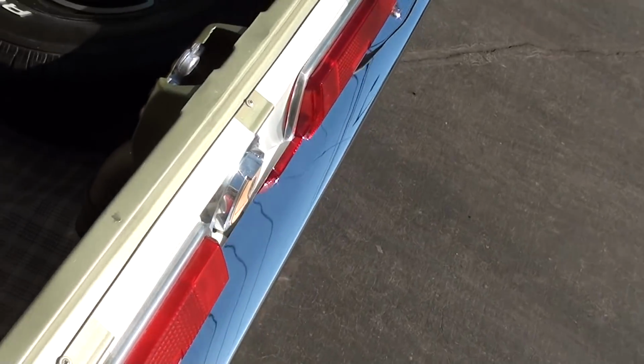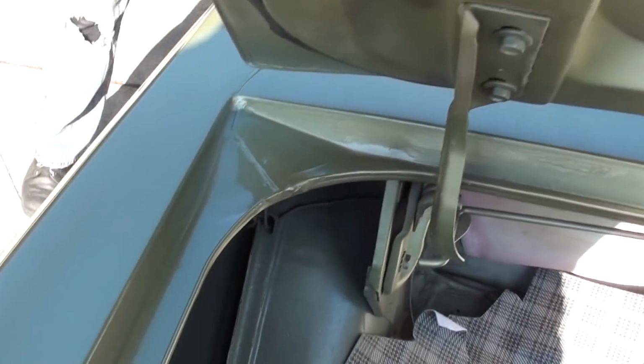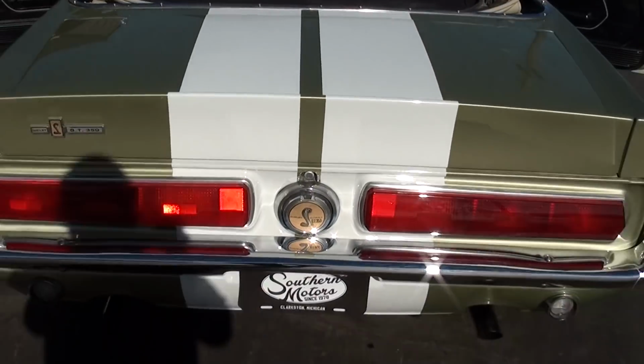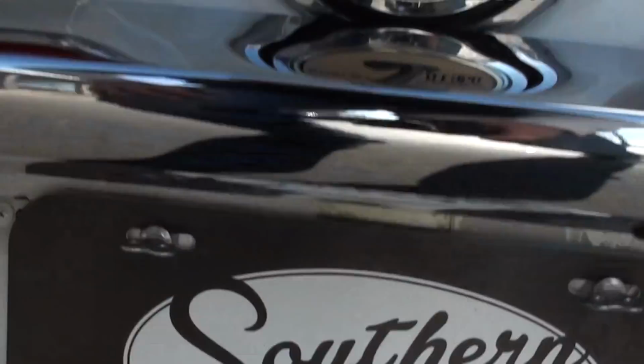Jay's going to put that up here for you a second. Again, Flowmaster dual exhaust, stock rear end, 9-inch Ford rear, and it's just a stock gear, nothing crazy in there. It's even got the Kelsey Hayes spare. You can see it's all new fuel tank. Took some nice pictures of the underside for you. Very cool car, man.